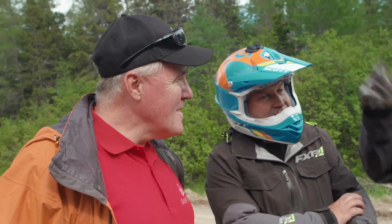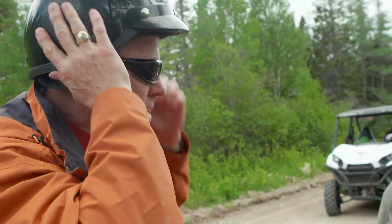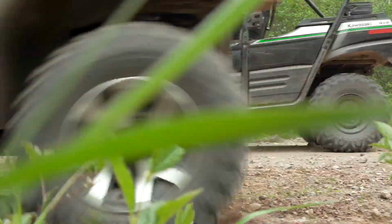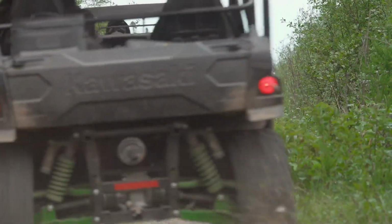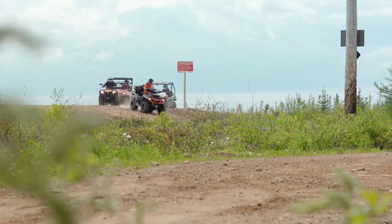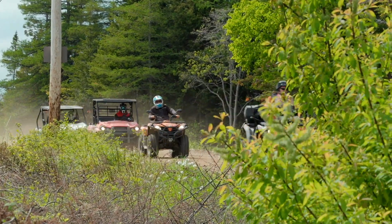So it's just up the trail, is it? Just up the trail there, about a kilometer. All right, well, let's get going. He is dedicated to this, and he's actually quite a good rider. He can rip pretty good. He's just racing up there, 100% in control. Dean knows how to ride, and that really bumped up the energy level for the day.